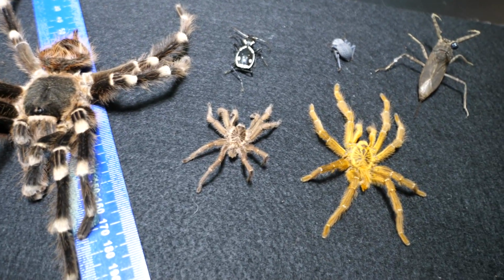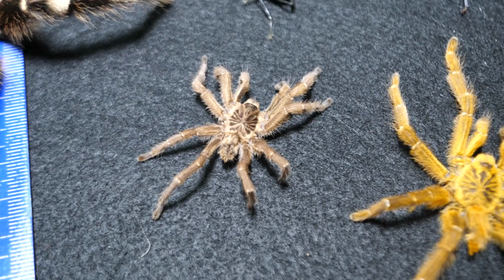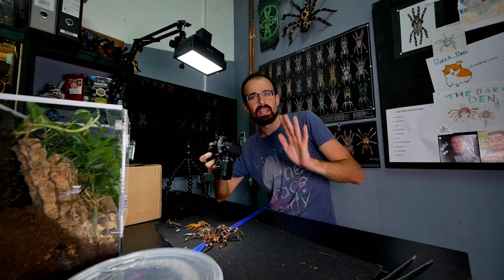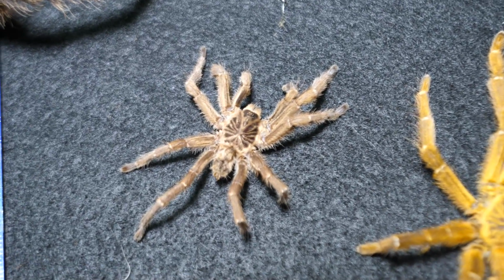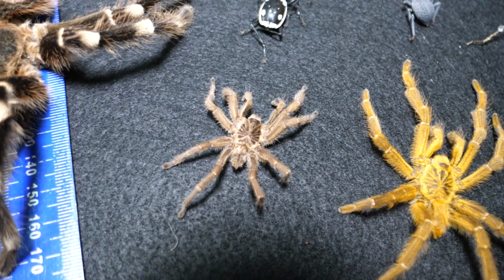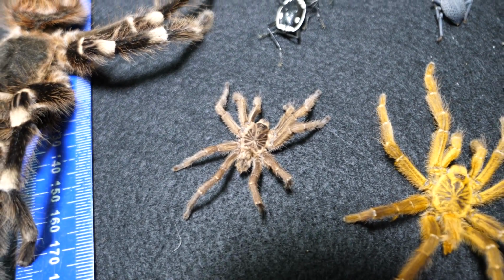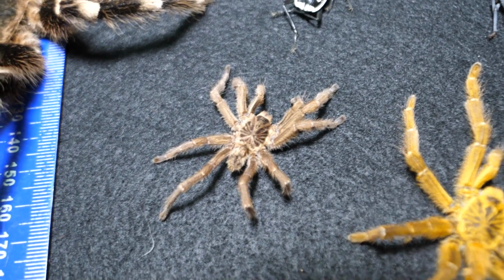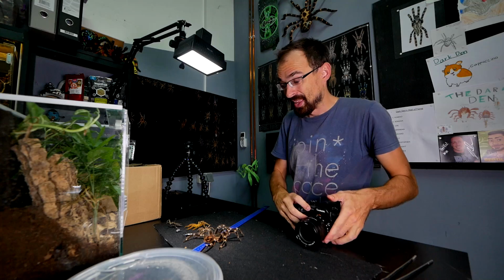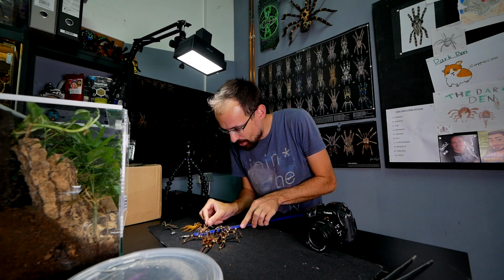Now right beside this Goliath we have another mature male, one tiny mature male, and this is, oh, what's the name? Idiothele mira. This is an Idiothele mira male, and I didn't even spot when he matured because he was always inside of his burrow. He was always buried and I could never see him, so I have no idea when he matured, but he definitely did, as you see. Let me measure him just to see how much smaller he is. Oopsie, I almost bumped them.